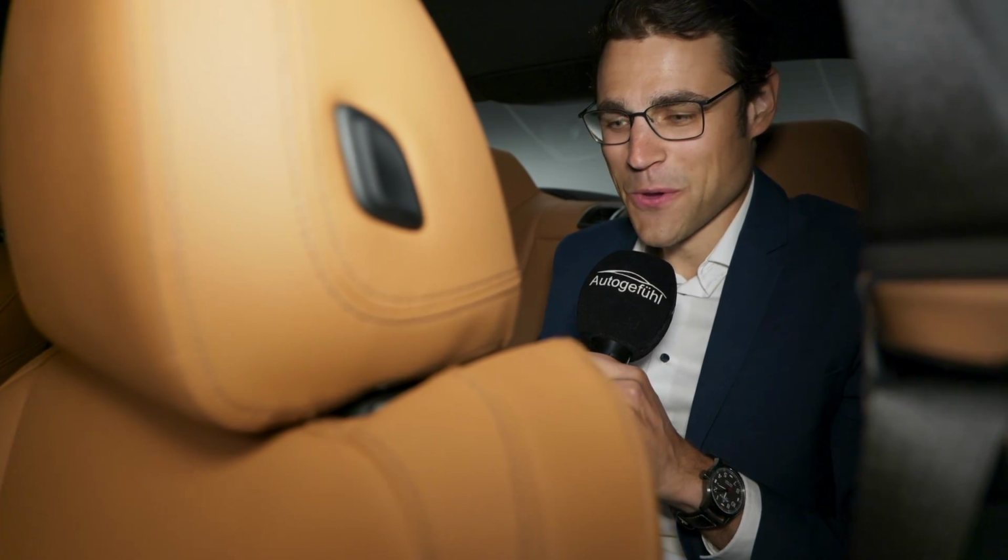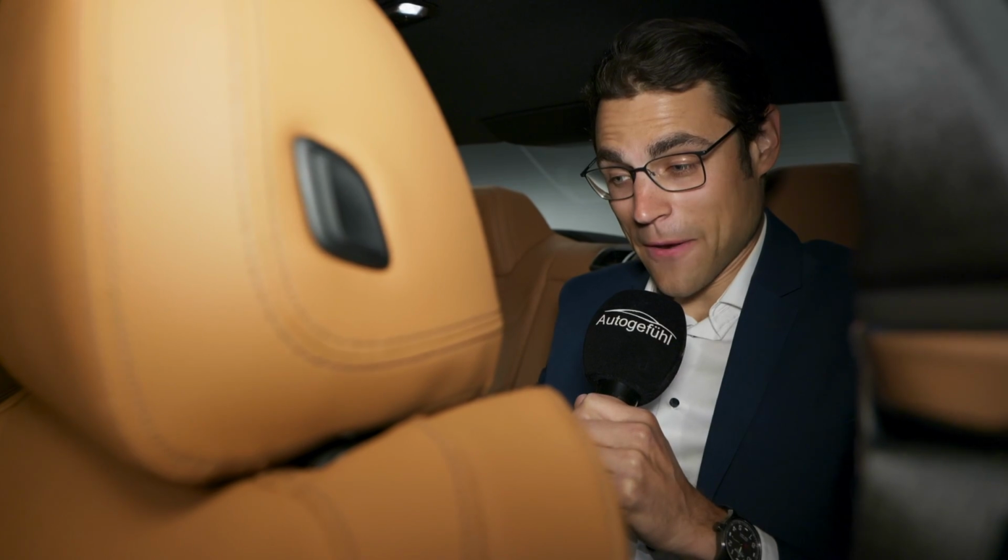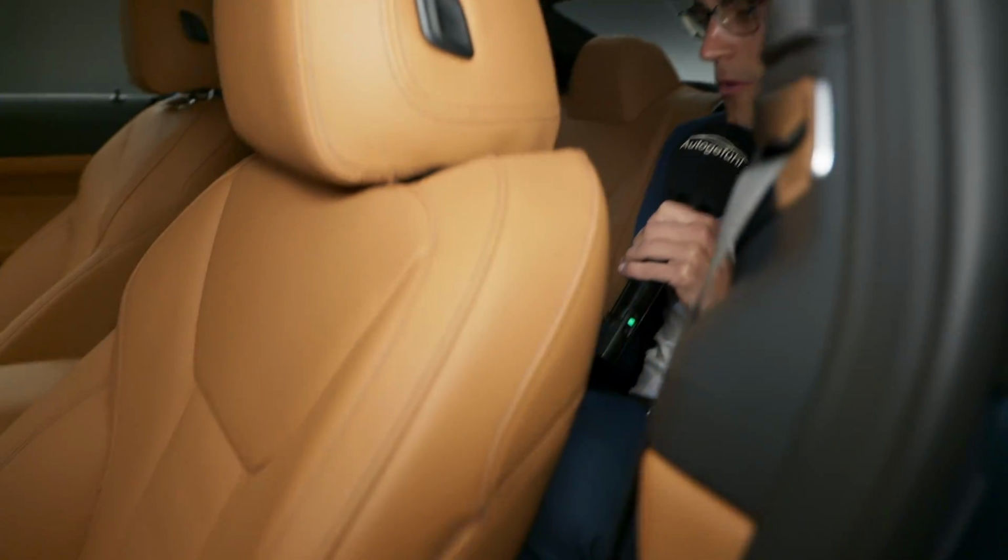Oh, that was really exciting now. It really works, so that's what I want to say. And exactly like on the millimeter. So in this case here with the new 4 Series Coupé, I can really sit here, directly here with the knees. It works. There's not much space left, but it directly works.